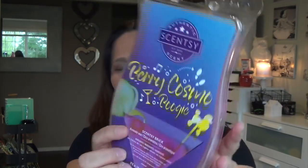Look at that. Pretty. Cosmopolitan. Oh, Berry Cosmo Boogie. It's a cosmopolitan. Okay. All right. So we have these five bricks. They are brand spanking new. It doesn't come in any bar scent, and it didn't come in any tester. It was not released before. Super new. We don't know what it was going to smell like, but I still ordered one each because Scentsy never fails me. Very, very rare that Scentsy fails me.